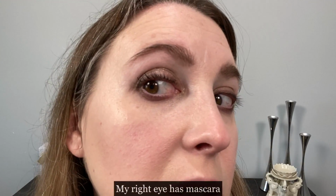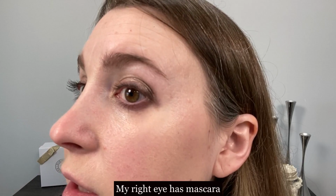I think that actually curled a little bit on its own there. Let's just hold this and see. So here's with mascara, here's without. I do think there is an extra curl with that there. And let me go ahead and add the other eye.